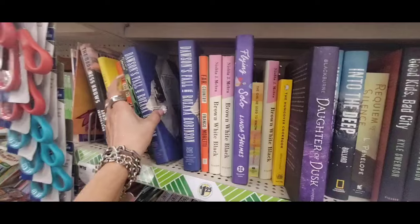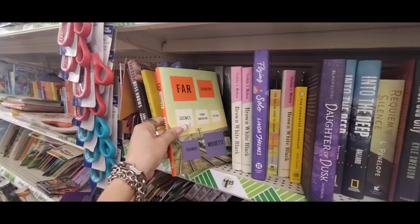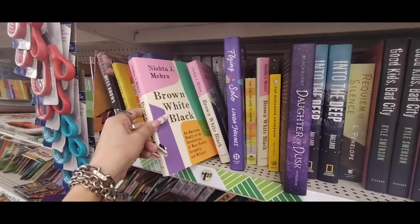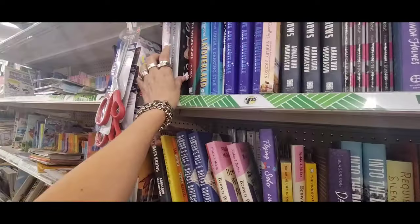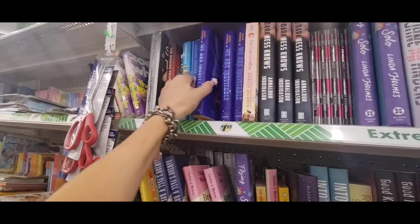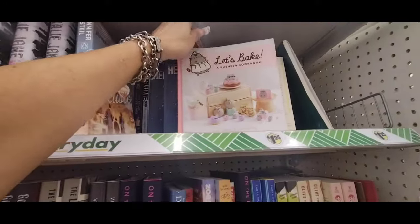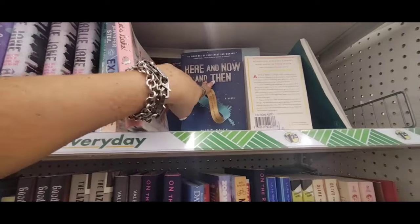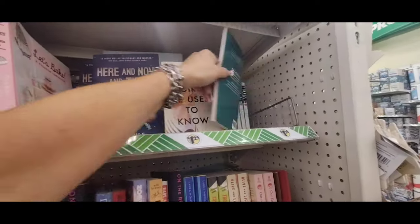Alright, let's take a look at the books. Dawson's Fall. Far Country. Scenes from American Culture, Brown, White, Black, An American Family at the Intersection of Race, Gender, Sexuality, and Religion. Let's see, The Missing Hours. We Are Inevitable. Alright, I like this, but it's messed up. Let's Bake, that's cute. All right, Here and Now and Then. Romance, The Girl He Used to Know. Okay, we've seen that one before. The Bible.